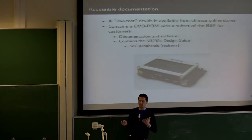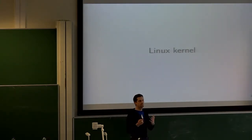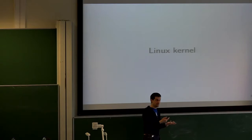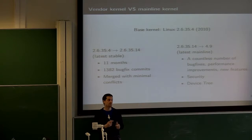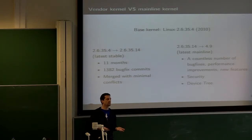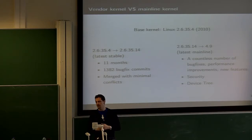Coming to software, the first big piece is the Linux kernel, of course, which has to support your peripherals. So basically it has to have device drivers for each of your peripherals. The Linux kernel that is provided is actually derived from Linux kernel 2.6.35.4, which was released in 2010. It's very old, at least compared to the evolution of software, it's a lot of time. 2.6.35.4 is not even the latest release in the stable branch for 2.6.35.